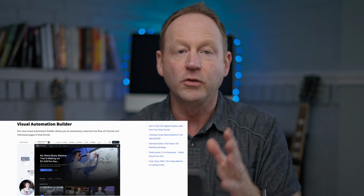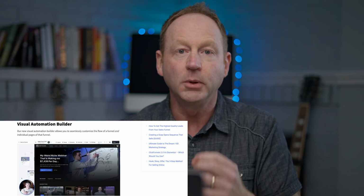Now, also, they've improved the editor. So there's a new visual automation builder. And from what I've heard from the beta testers, it's a lot faster, which is great because you want things that move fast when you're editing. You don't want to get hung up on slow editors. It's a real pain.